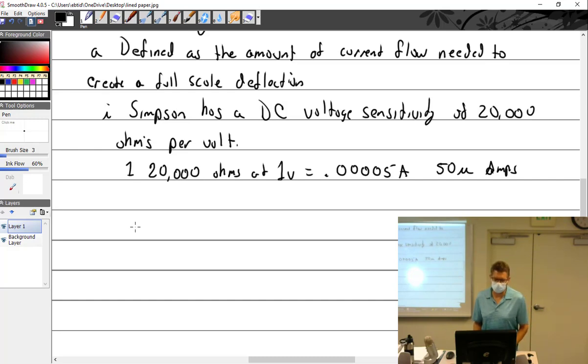Well, how did I come up with that? Where did I get this? 20,000 ohms at 1 volt equals 50 microamps. Ohm's Law. So there's this thing called Ohm's Law. Maybe you've heard of it. Like yesterday. E equals I times R. So if E is 1 volt, 1 volt divided by 20,000 ohms, I hope that's what it equals.